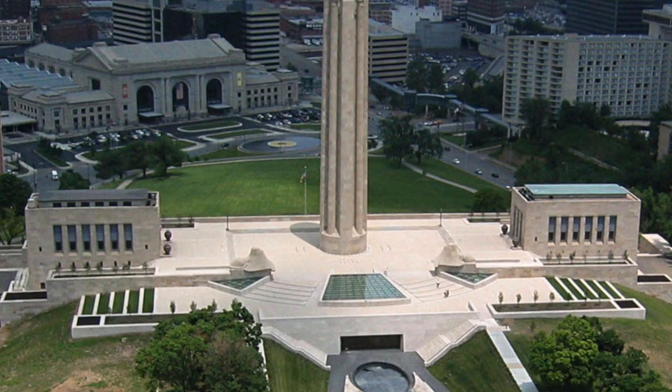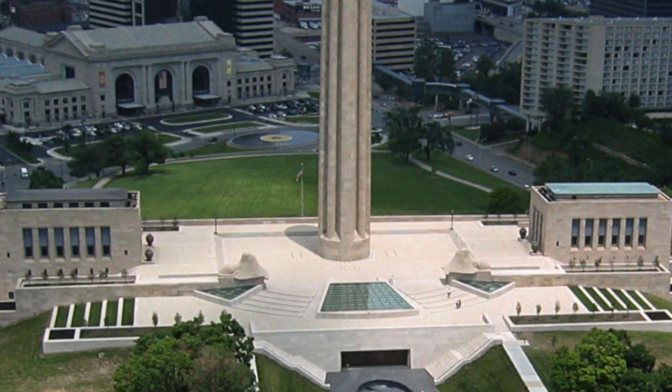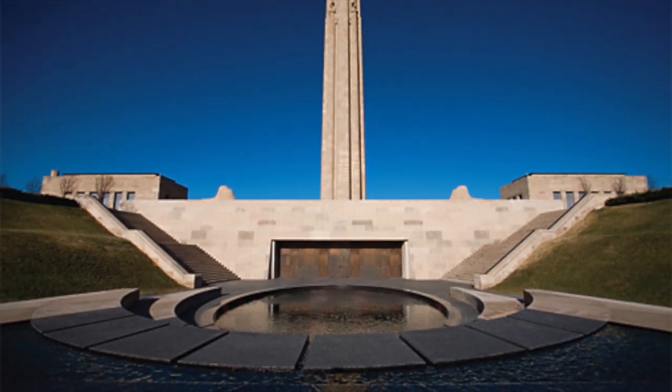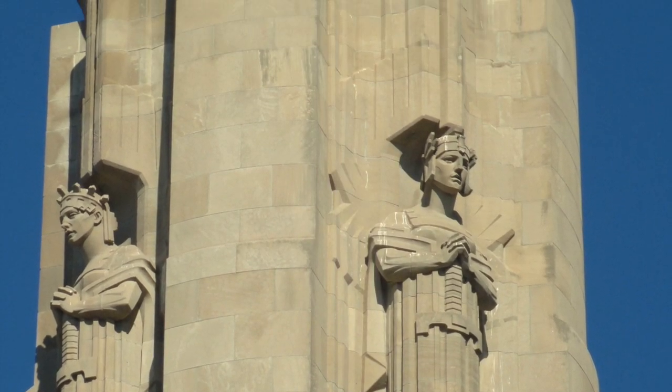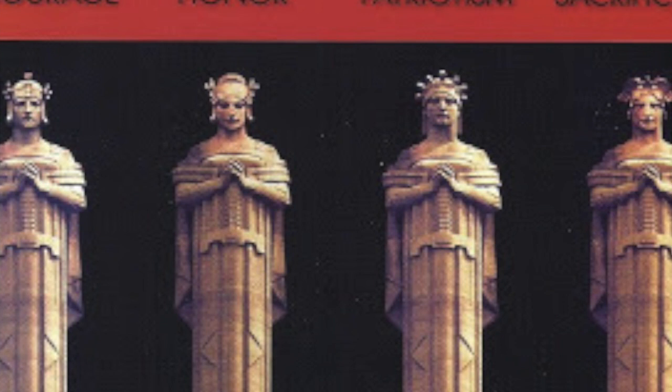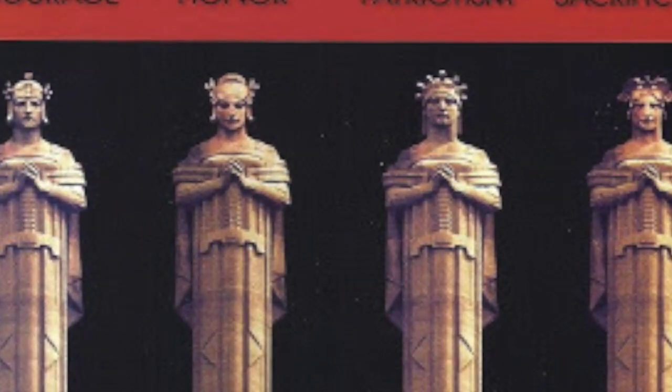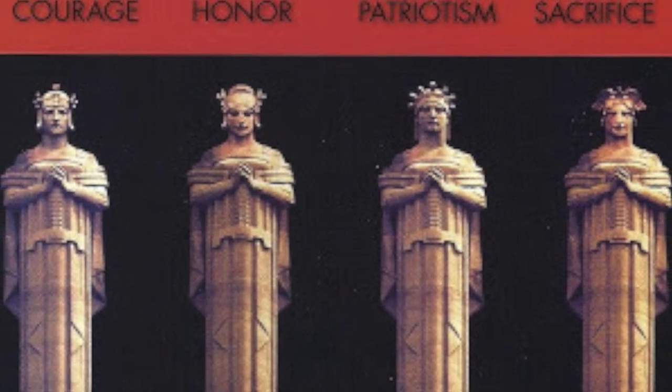The National World War I Memorial is composed of multiple aspects that come together to make a cohesive monument. The most notable feature is the Liberty Tower. This structure is 268 feet tall and contains 4 guardian spirits carved into the length of the tower. These spirits hold swords and are named for the virtue they represent: honor, courage, patriotism, and sacrifice. At the very top of the tower is the Flame of Inspiration, which can be seen at night.